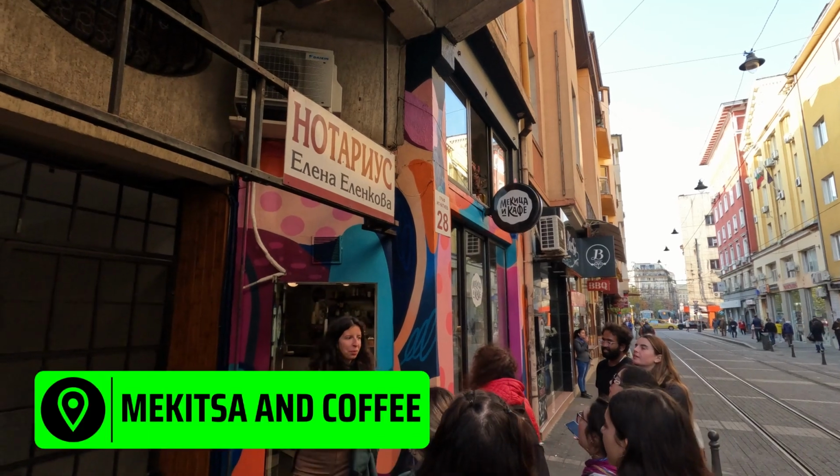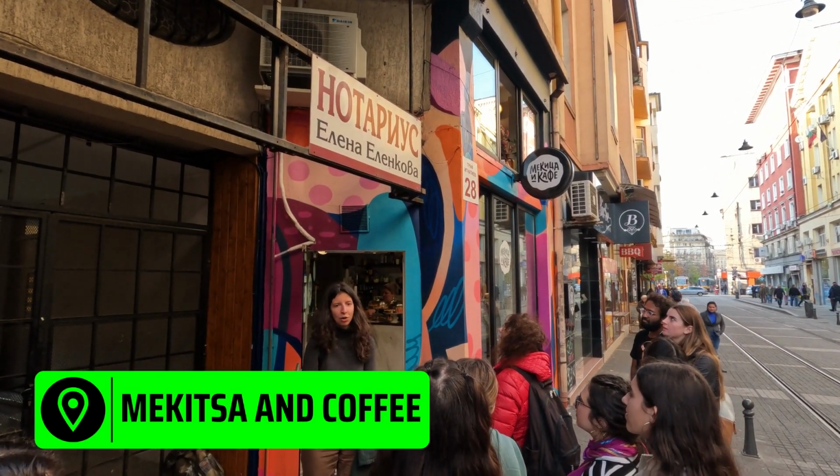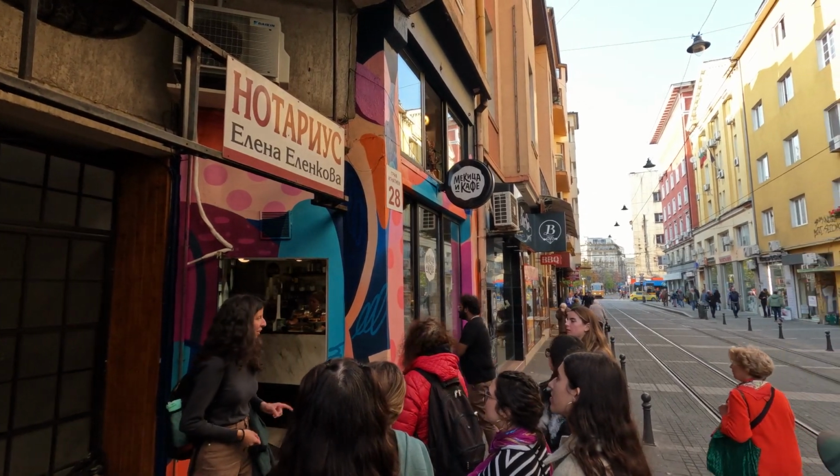Guys, this is our next stop. It's called Mekitsa and Coffee, which literally means Mekitsa and a coffee. Mekitsa is a traditional Bulgarian pastry. It's made out of fried dough, basically.